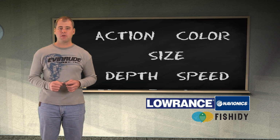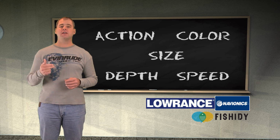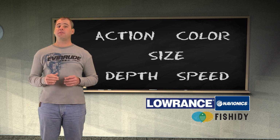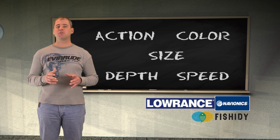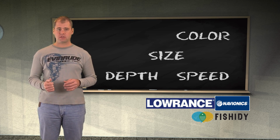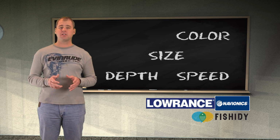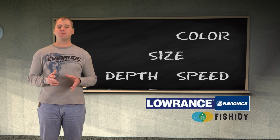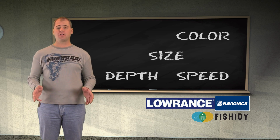So let's recap. We have five controls: action, color, size, speed, and depth. They can all be very important, but let's see if we can narrow it down. We should treat action pretty much the same as speed, so let's eliminate action. Color. As we said, a basic guideline would be light conditions, light colors, darker conditions, dark colors. Color won't do us much good if we don't have the proper depth control, so let's eliminate color.